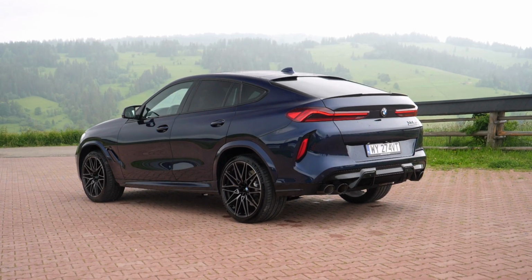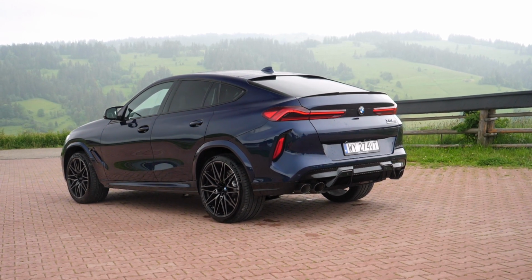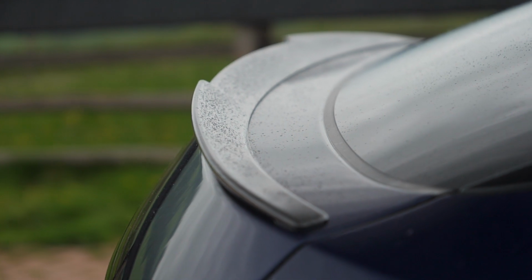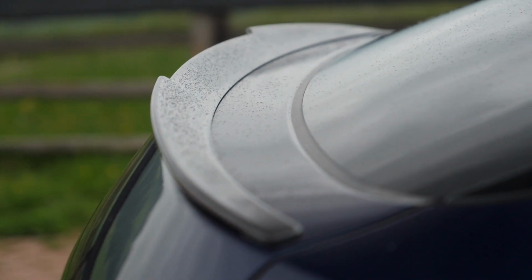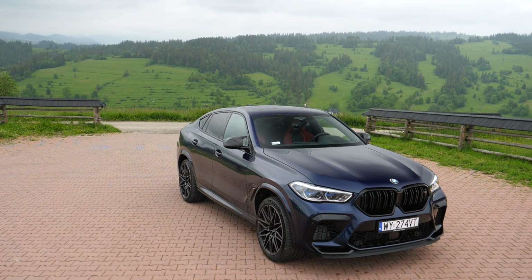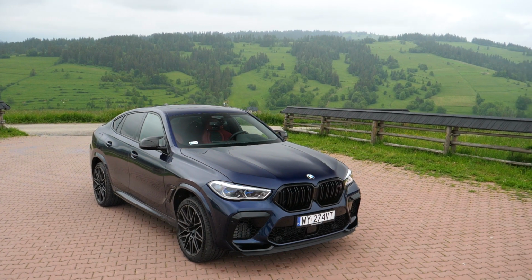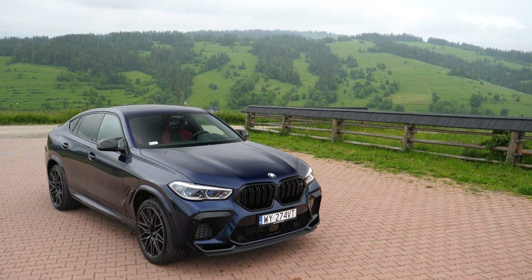Talking about the X6, it's hard to ignore the looks. The mere concept of a coupe SUV was controversial from the start, but that was 12 years ago. Today, coupe SUVs are nothing extraordinary, and other premium car makers join the party. We have the Mercedes-Benz GLE Coupe, the Porsche Cayenne Coupe, and the Audi Q8.